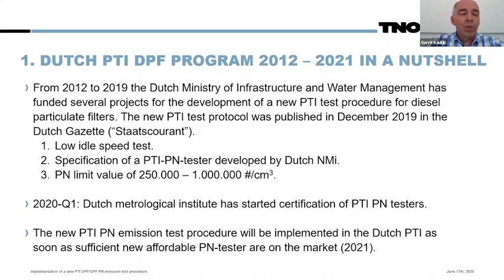So it was announced as a new test procedure with a low idle speed test. The specification of the particle counter was explained in the publication, and also particulate number limit values. So from the legal side, in 2019, it was announced as a potential test procedure. But particulate counters are not yet available.